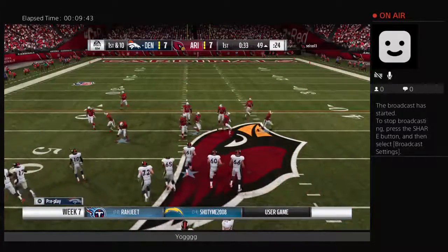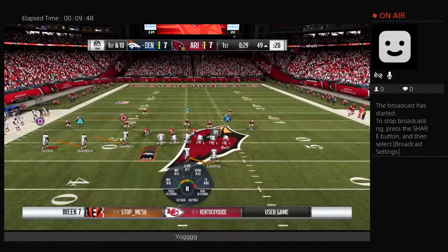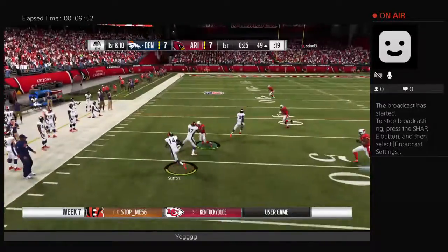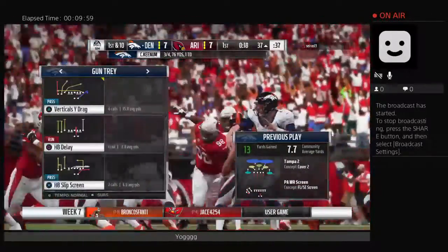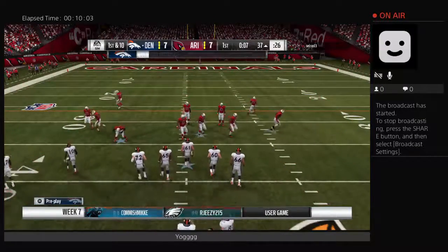So into Cardinal territory now. It's 1st and 10 at the 49-yard line. Keenum, Sutton reeling it in on the left side. And he is tackled inside the 40, not quite to the 35. Another nice gain, 13 yards that time, and another first down.